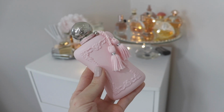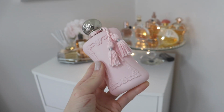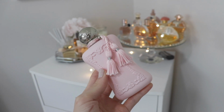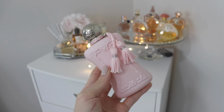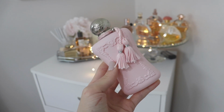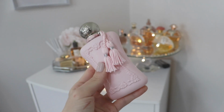Okay guys, before we get started with my actual top favorite rose fragrances, I do have an honorable mention, and that is Delina. Now, some people will think that it's crazy to have Delina as an honorable mention and not one of my top favorites, but I am always very transparent with you guys, and I have to say that I like the fragrance of Delina. I really do like it, but it's not one of my absolute favorites, and I actually like this more for the bottle than for anything.